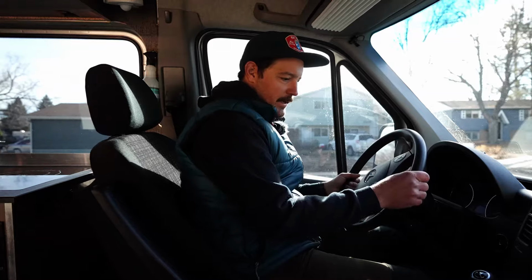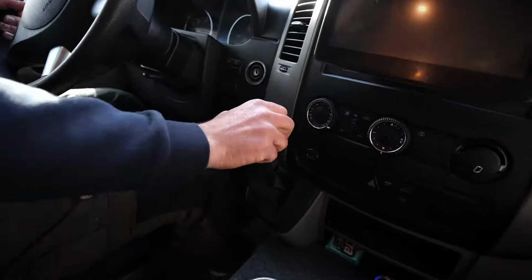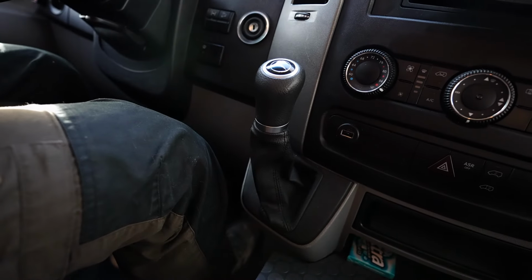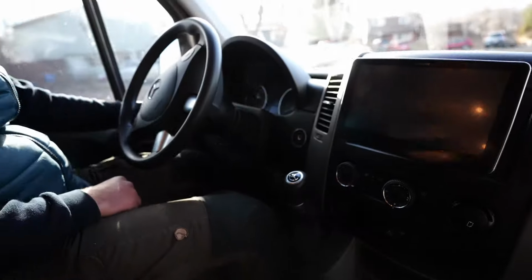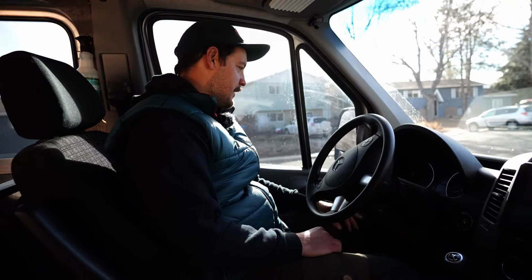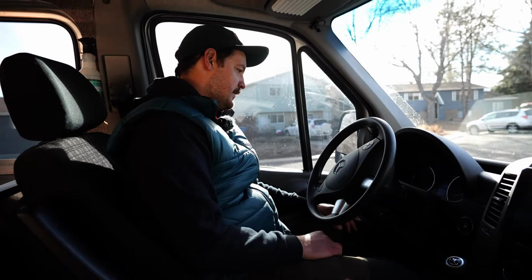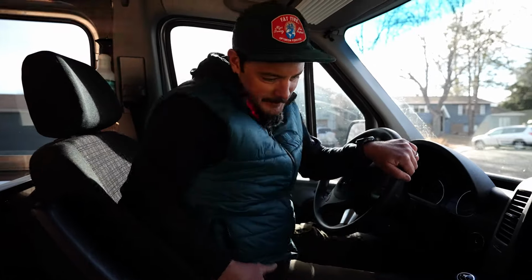So we're here in the cockpit. We got our nice, you got to find neutral here. Nice manual, except it's an automatic shift lever. We got light bars. We got 4-wheel drive, which is actually 6 wheels, so it's 6-wheel drive. We got a screen. We got everything you need to drive across the country in either direction. Let's go check out the rest of the van.